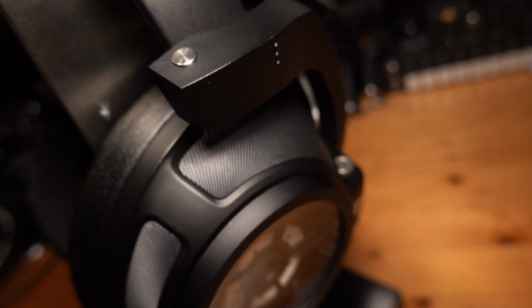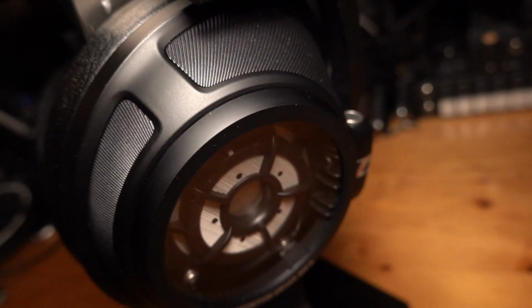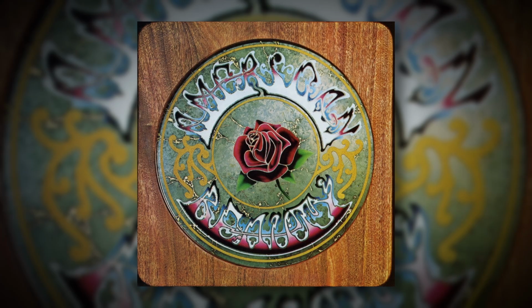What I can't tell initially here is if the bottom end is full or if the bottom end is a little loose. Nobody likes a loose bottom end. I'm so sorry. It seems like it could be a little bloated, so I'm going to go to something that's a little more direct on bass. Let's go to some Grateful Dead.